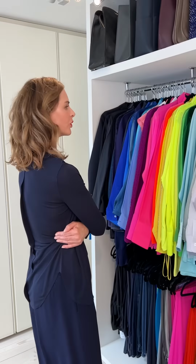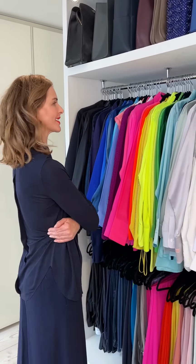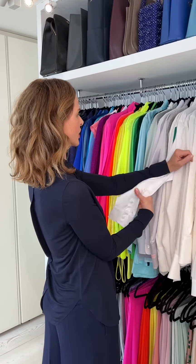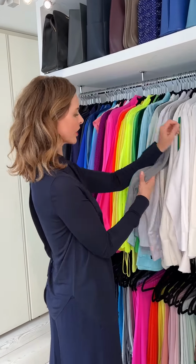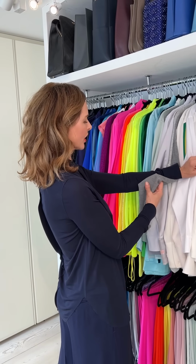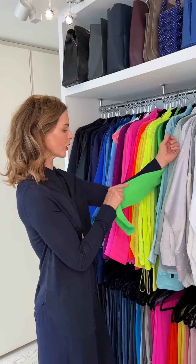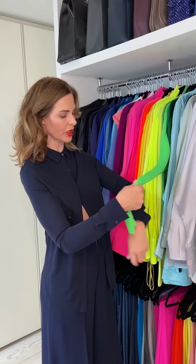But otherwise, with navy, I generally wear white, because navy suits me and I just love navy and white. I love the contrast. I do sometimes wear navy and grey, it can look quite chic if you put things together. I do love navy with bright green. It's one of my favourite combinations.